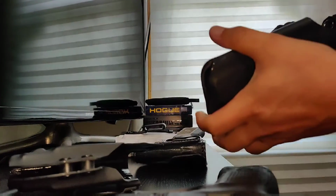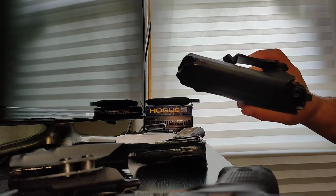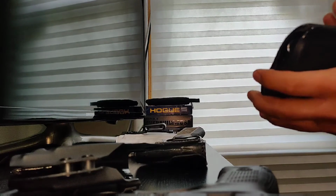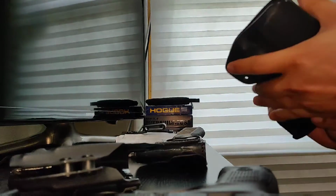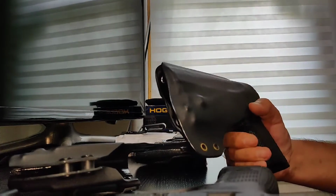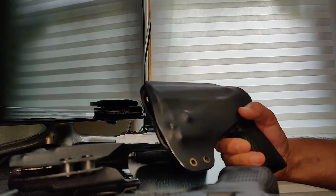So this is my custom Kydex holster for my Beretta PX4 Storm. This is a holster that's designed to hold the light, obviously, and it's got a nice audible click. Got great retention. This ain't going nowhere. This one is made by, I believe it was the, oh goodness, what was the name? Ohio Firearms Holsters, I believe it was.